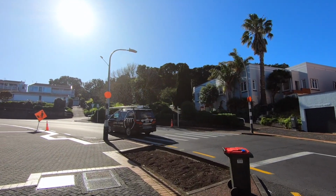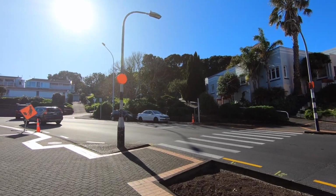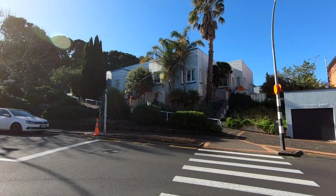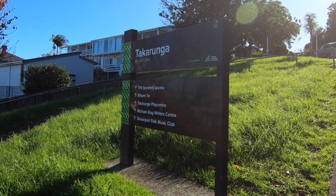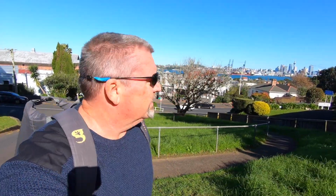There is a big military base on this side. We're kind of like sandwiched in between two military areas, but there's like forts and lookouts on top of the hills. And we're gonna go take a look and see if we can find something up at the top of the hill. Takarunga, Mount Victoria. But we're gonna have a nice view once we get up there, that's for sure. We can already see the view behind me of Auckland.